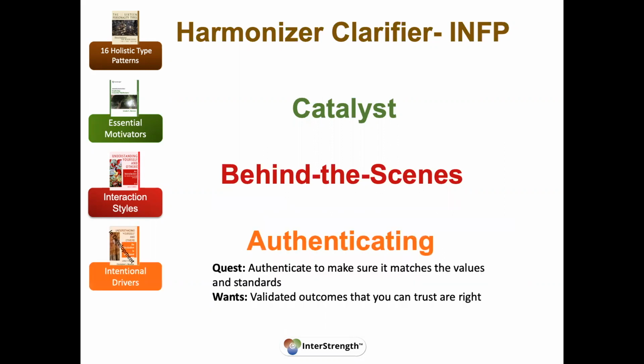Now, from this new lens of intentional drivers, the essence of this pattern would be called authenticating. So the quest for the authenticating driver is to authenticate and make sure it matches the values and standards that they hold or that are important for our project. And they want validated outcomes that you can trust are right. Now, sometimes those outcomes come from validation against some objective measures, or it can be validated from experience.